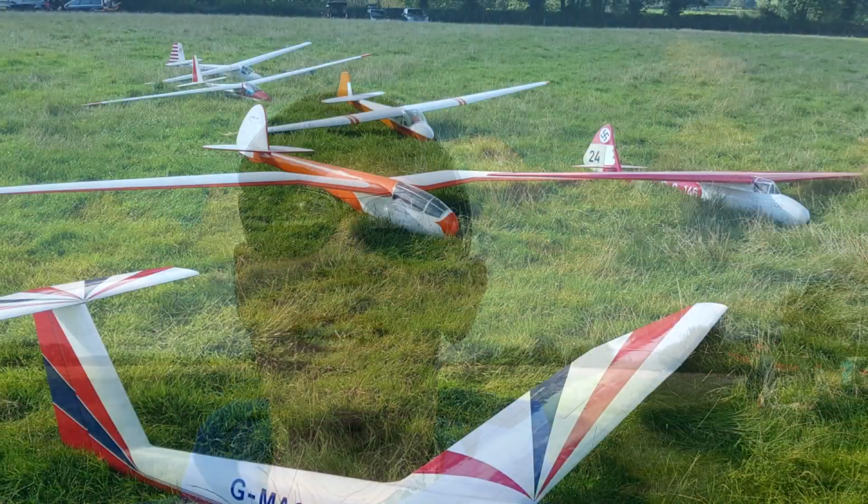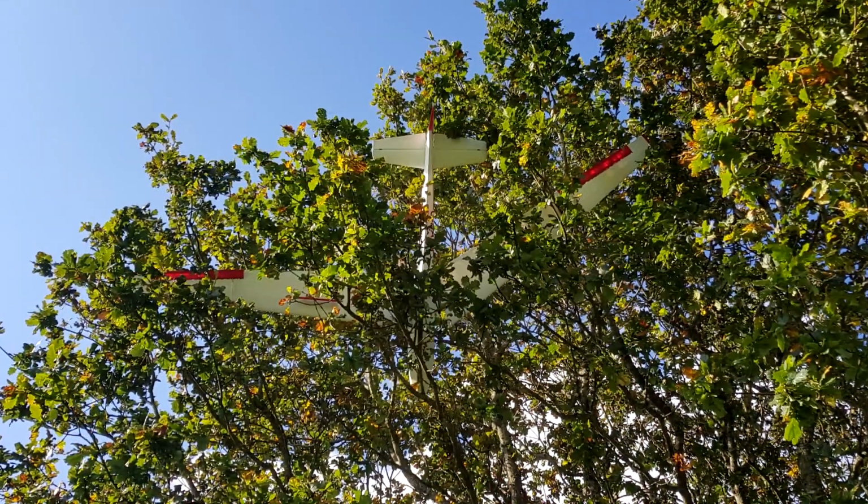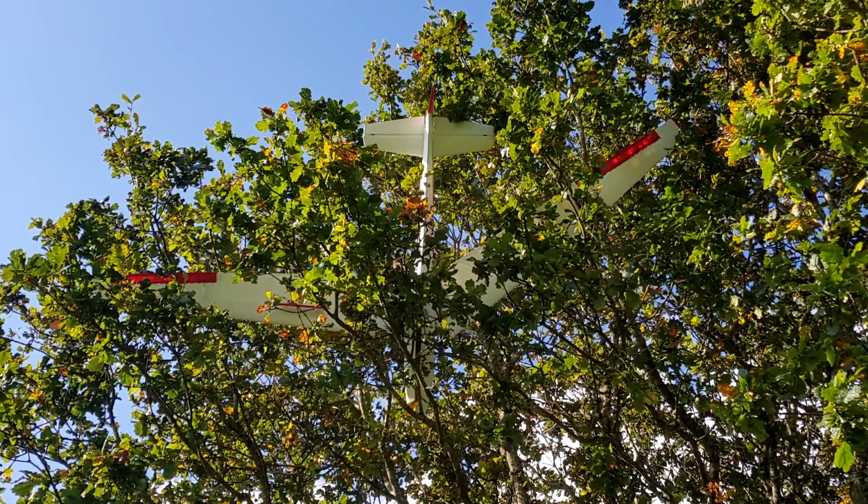A wonderful day up at Exbourne, the Okehampton Model Flying Club. Perfect hosts as usual, even to the extent of climbing a tree to help me get my model down. You can't ask for fairer than that. Hopefully this will be a good video. The tree landing should be fun.